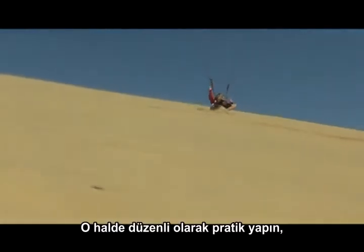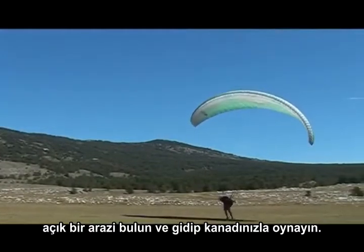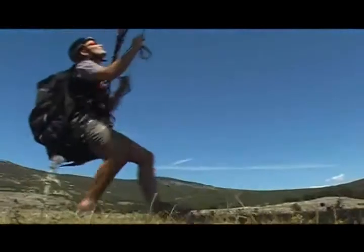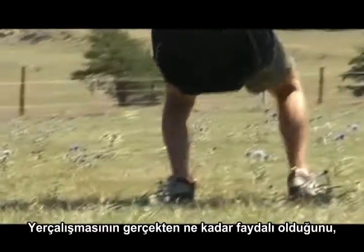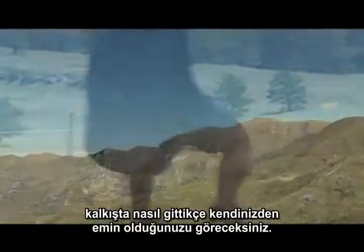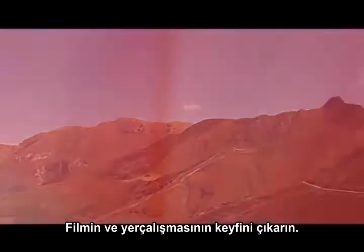So, practice regularly, find some clear ground and go and play with your wing. You'll see how ground handling becomes a real game and your takeoffs more and more assured. Enjoy the film and your ground handling.